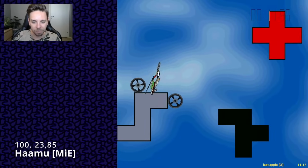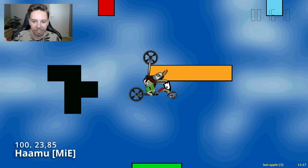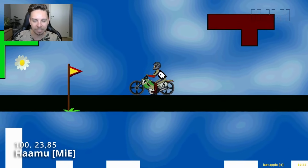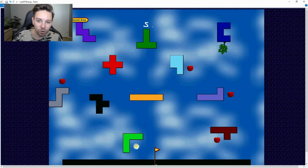And then gonna have to make his way all the way back right again to get that last apple and the flower. And using a hang here on the straight polygon, very nice. And comes in for a beautiful hang catch here of that last apple. Nice small push from the side of that polygon and grabs the flower. So it's a very short and intense level.